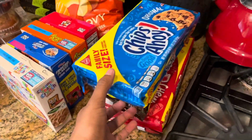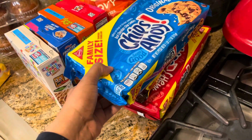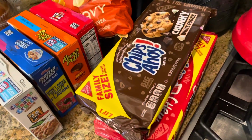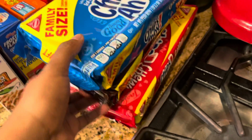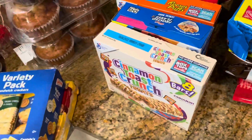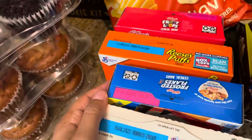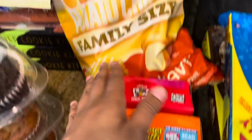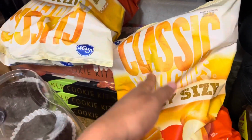For snacks here, we have Chips Ahoy. We have the regular ones. These are new. I never had these before. The chunky white fudge, and then just the regular chewy ones. Then we have some breakfast bars here. We have the Cinnamon Toast Crunch, Frosted Flakes, Reese's Puffs, Fruit Loops. Just some regular chips here.